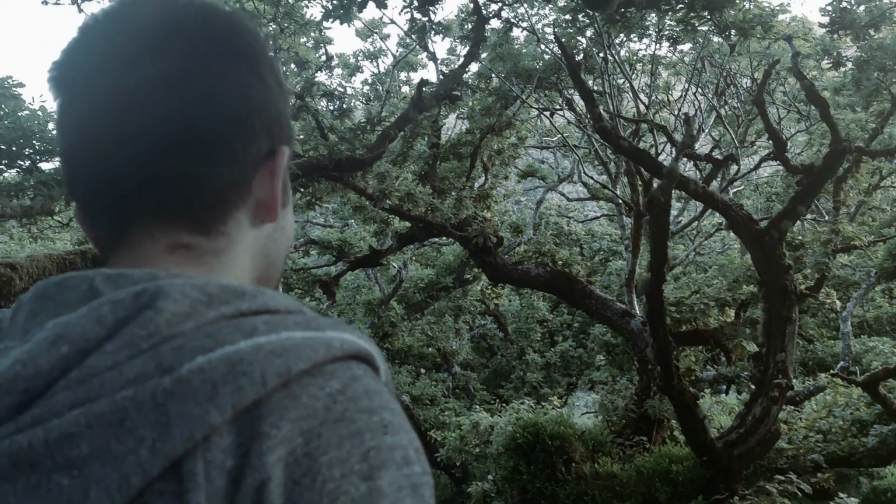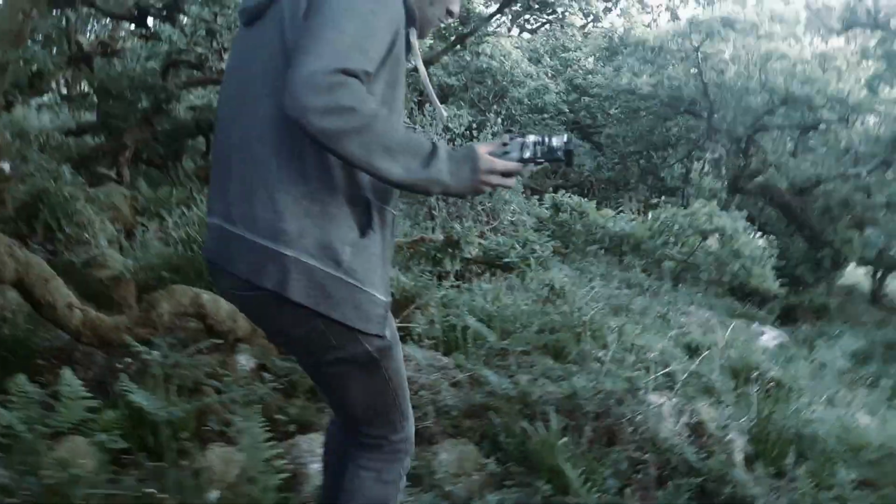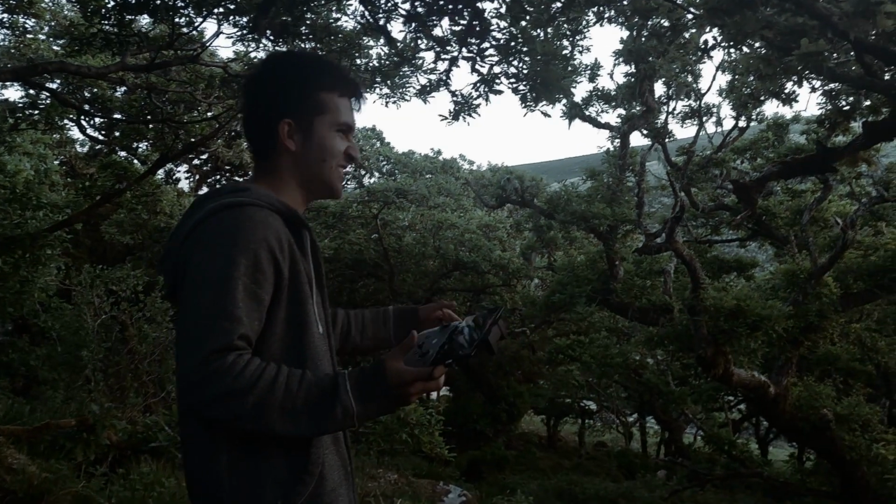Press the drone and we're now in Wistman's Woods. We're not supposed to be in Wistman's Woods. Well, we are supposed to be in Wistman's Woods, but not inside Wistman's Woods. Oh god, oh shit. Ow. Oh, I was recording that. That's great.